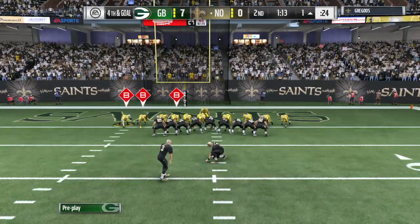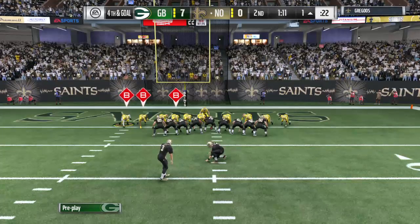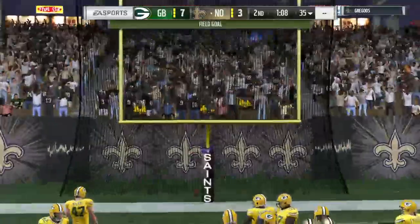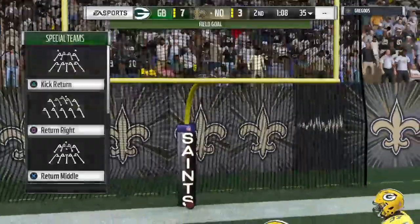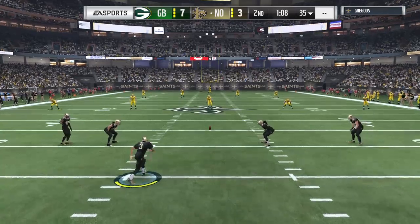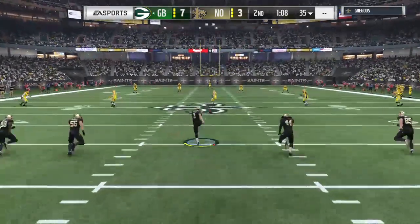They did a really nice job there of limiting that and keeping him from a first down. Now stopped him in his tracks. And his kick is indeed good. And they are on the board, but still trailing. It's 7-3. So they recover the fumble, but could not take advantage of the short field.